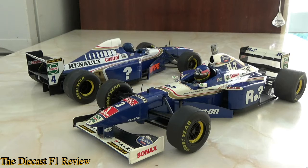Here today is the Williams FW19 Renault from the 1997 Formula 1 World Championship. And here today we have two examples of this, the Villeneuve version and the Frentzen version. Although strictly speaking it is not the Frentzen version, it's called the German driver version, but I'll get to that later on.